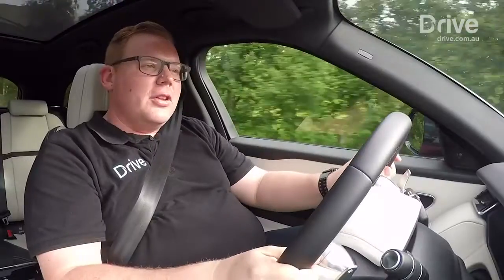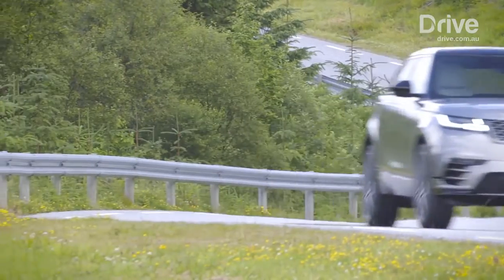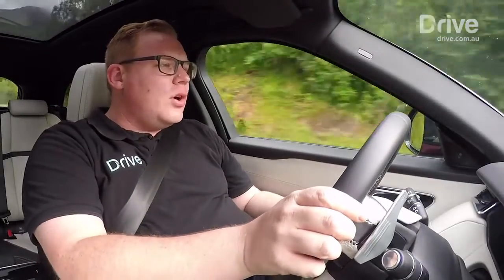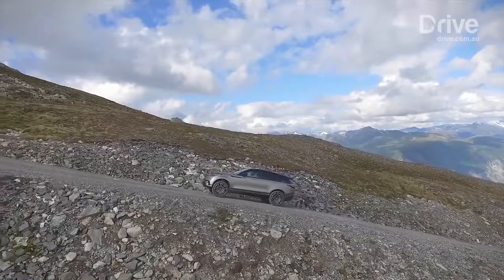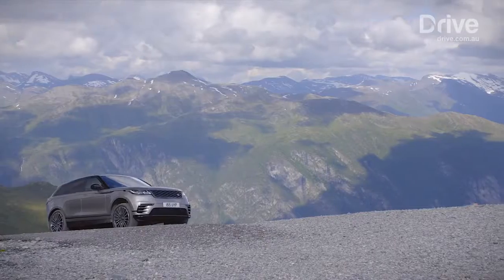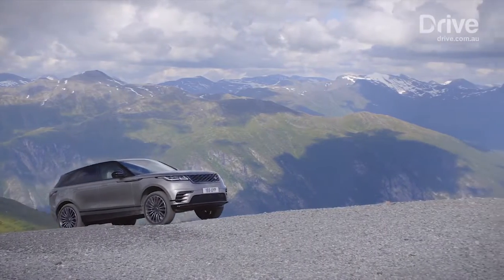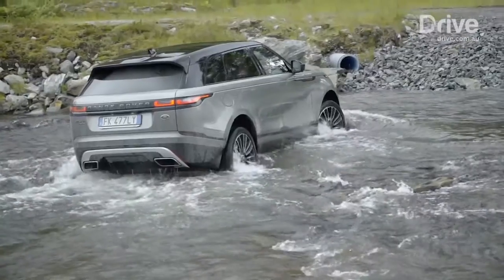So the Velar is based on the Jaguar F-Pace, one of the sportiest SUVs on the road. As such, it isn't really a traditional Range Rover. It doesn't have a low-range four-wheel drive system. It's not really a sort of car that you'd use to cross the Simpson Desert or something like that. That said, it certainly does have a decent amount of off-road ability. We've been driving the car in a variety of conditions on wet and dry tarmac, in mud, gravel, dirt, all kinds of interesting places, and it's gotten us everywhere we need to go.